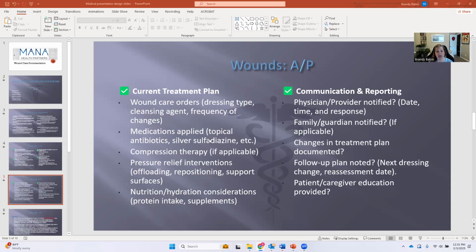Any medications applied. So any topical antibiotics, some triple antibiotics, some nystatin powder or cream, silver, anything that we're doing medication wise, we're going to add that. Any compression therapy. So if you're talking about a vascular wound, is it arterial or is it venous? If it's venous, we should be using compression, trying to get that blood flow back. Any pressure relieving interventions, such as offloading, repositioning, support services, a low air loss mattress, a wheelchair cushion, a ROHO cushion, any of that. And then nutrition, hydration considerations, so protein intake and then supplements.